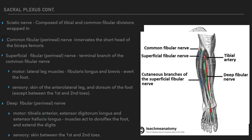innervates the short head of the biceps femoris muscle. That's part of that hamstring muscle, which causes flexion at the knee. And then the common fibular nerve will further branch into the superficial fibular nerve and the deep fibular nerve. The superficial fibular nerve in this image is that kind of blue area coming off there to the lateral part of the leg. The deep fibular nerve is not that red area, that's actually the tibial artery. The deep fibular nerve is that green nerve running down the front of the leg.